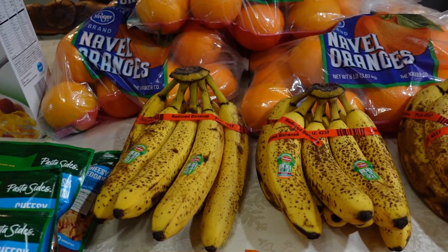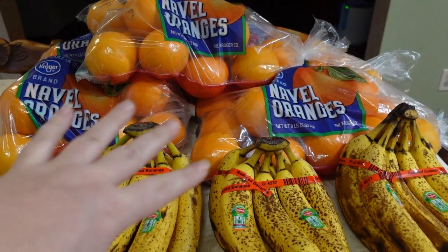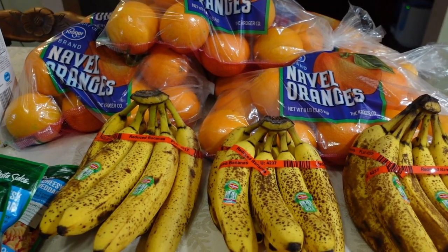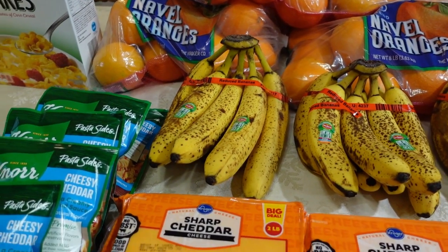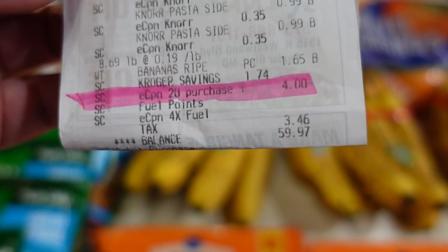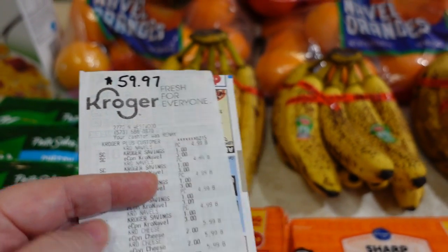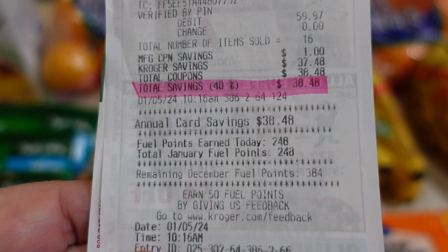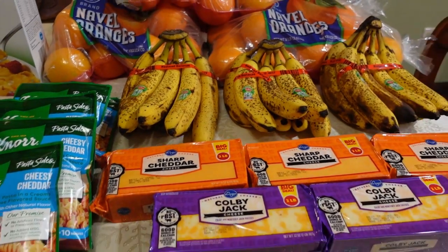Also, there is another coupon. Check online to see if you have this. If you buy $20 in produce, which this came to over $20, then you automatically get $4 off your receipt. So since I hit over $20 in produce, $4 did come off of my receipt, and I had it highlighted down here in the pink. I don't know if the camera's going to focus in on that, but it took $4 off. My grand total came to $59.97 at Kroger, which was a 40% savings. And that high number makes me happy. I like it whenever it says I've saved a large percentage of money utilizing these sales.